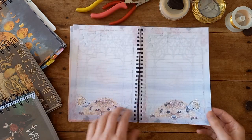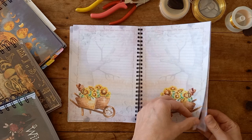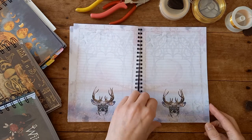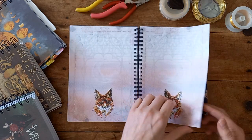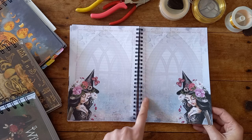So I don't think I need to do too much talking. It's quite self-explanatory. I mean, look, I do love sunflowers. I really do love sunflowers. I was so pleased to see them in here. We have animals, witches. And I love the frames, the windows in the back.